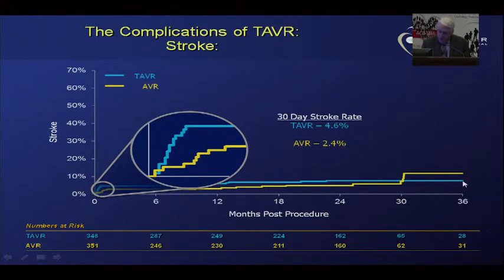Now, it looks like way out here at 36 months that these tend to balance out, but this is one of the two very significant complications of TAVR. And if you do MRI scans of the brain before and after TAVR, you will find that there's evidence of emboli to the brain, even in people who have no symptoms, in about 50 to 75% of the people who have the procedure. Presumably that relates to the dilation of the valve with dislodgement of calcium and cholesterol from the valve during either the balloon inflation or possibly during the deployment of the valve.